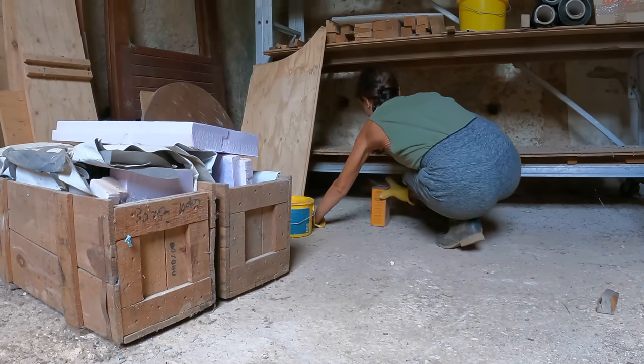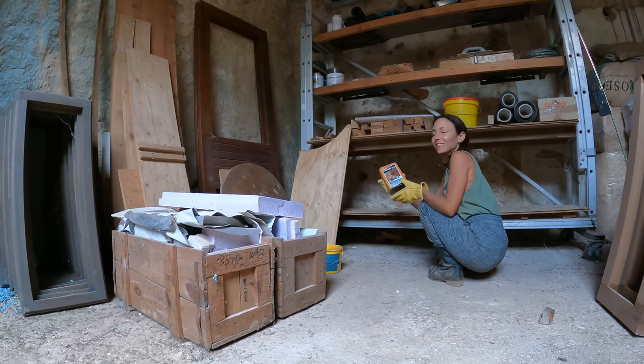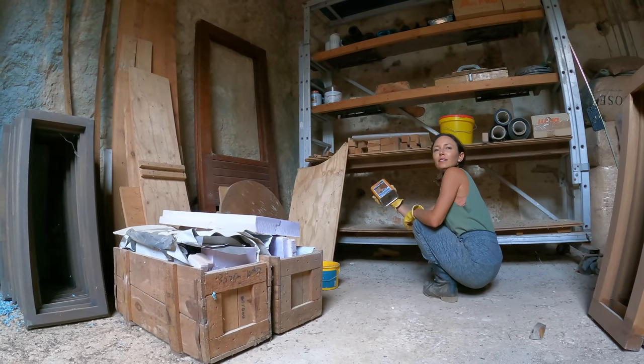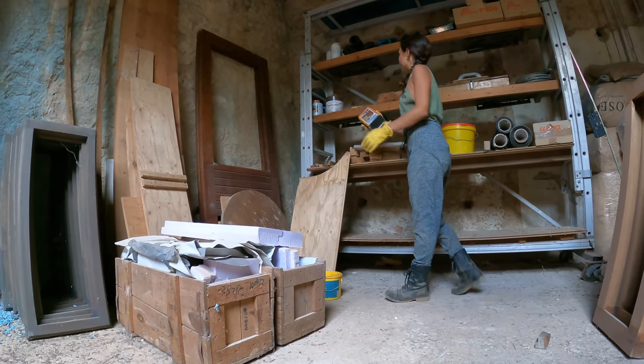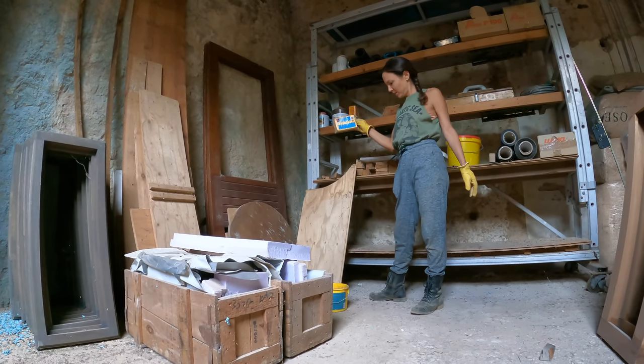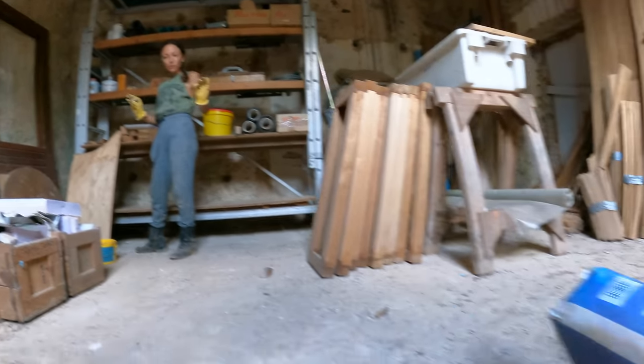What do you find over there? More Dutch treasures of some sort. I think this is like oil for rust, maybe? Sounds like it's in its original state, so keep it for now? Yeah, and there's a bunch of new sponges, which is great. Still wrapped in plastic. That's what we want.